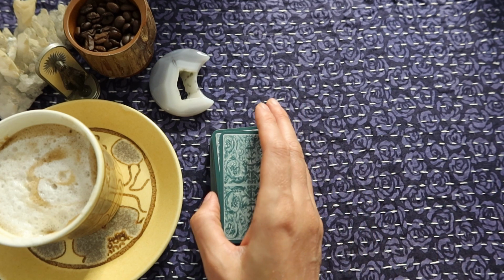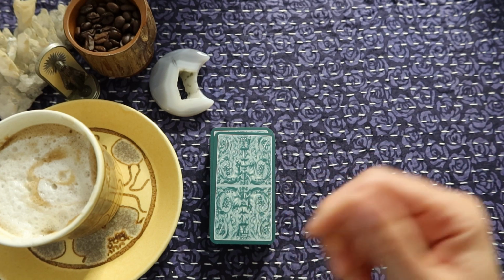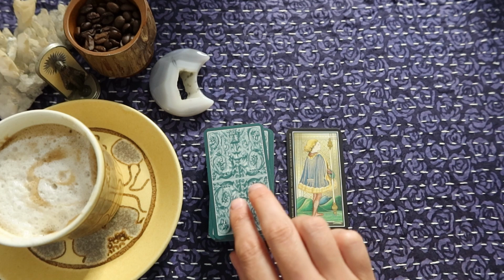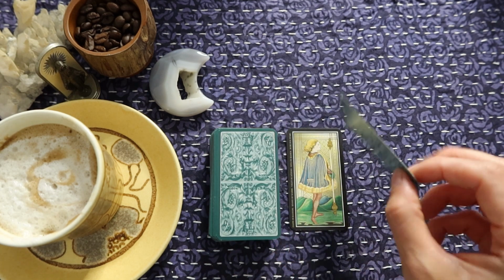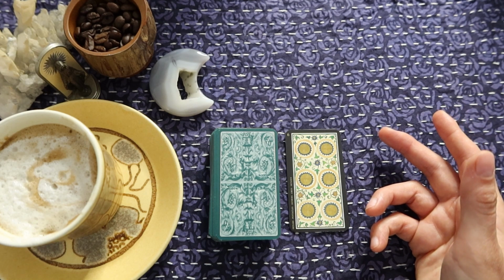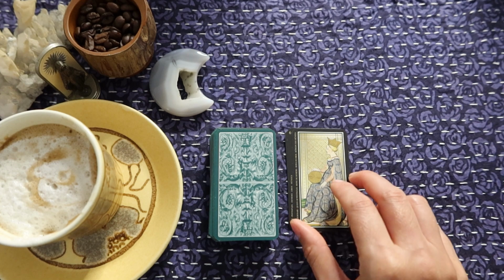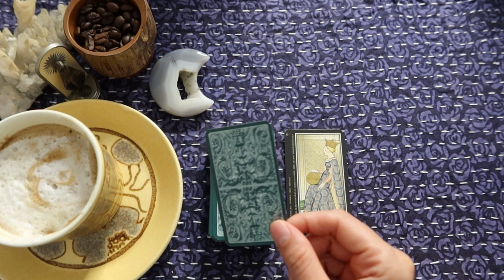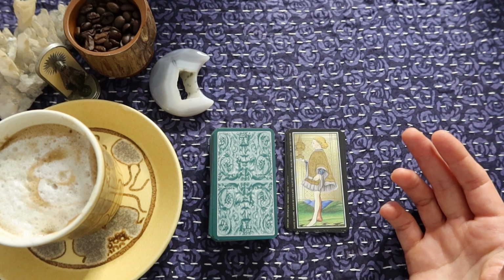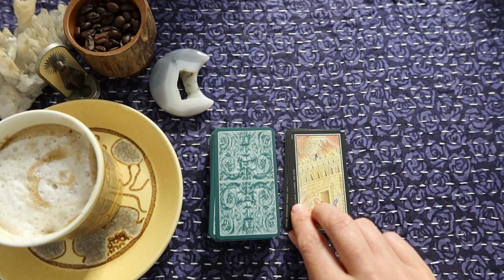I love this deck because the color scheme suits me. A lot of the Marseille type decks, let me show you while I flick through, or decks that have their minor arcana not illustrated, usually use those primary colors, red, yellow and blue, and for some reason I find that jarring. It just does not sit with me, just having those three colors. I don't know, I don't like it, okay?